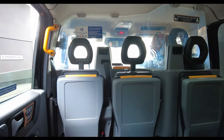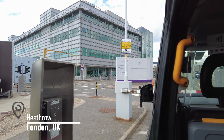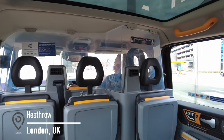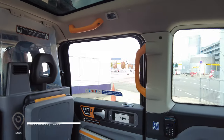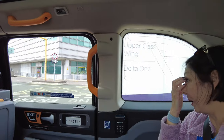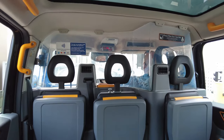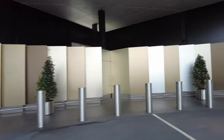Check-in for upper class is either via a separate desk at the main terminal or via a drive-in route direct to the Virgin upper class wing in Terminal 3. We travelled by public transport nearer to the airport and then took a taxi for the last part so we could drive straight to the upper class wing. This part was fantastic and we really felt this was a special experience.